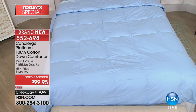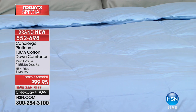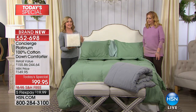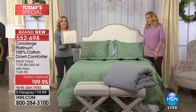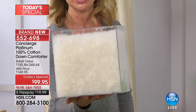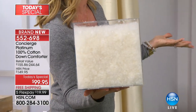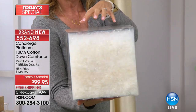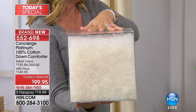I love this illustration because I was mentioning 2 million filaments. This is actually an ounce of down. Can you believe that? Now in a queen size, like we're looking at here, there's 28 ounces. So imagine how much down. It gives you an idea of why they're so expensive in the market. Can you imagine this much down, 28 of these, in one full queen size?